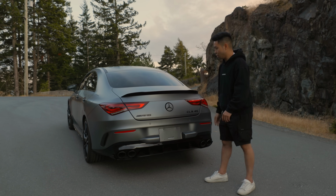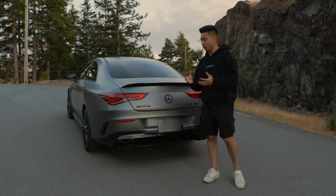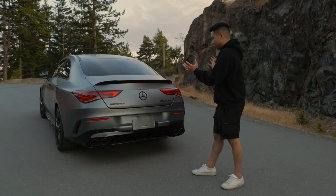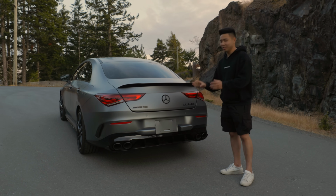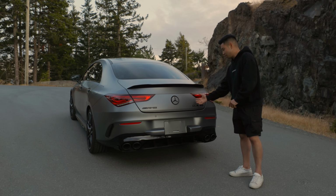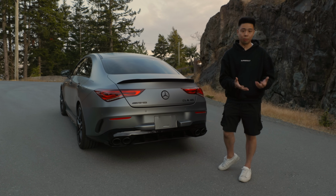But yeah, overall it is a pretty average amount of trunk space that you would expect of a car like this. And in terms of the look itself, I once again think it looks really good, and I recommend anybody who has the night package and the gray paint to go ahead and switch the badges out into the black ones because it kind of does complete the look.